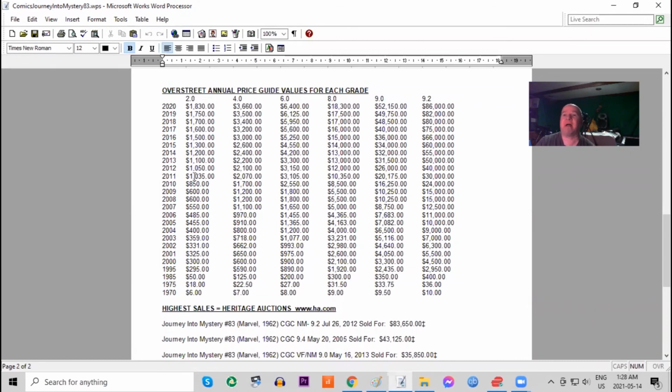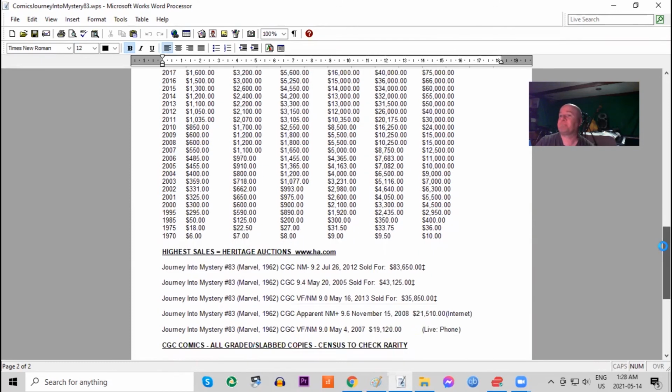And then after that, it's been slowly moving. And then again, in high grade, it's really been taken off in the last decade. It's been moving like crazy. So in the last 20 years, it's gone from $4,500 up to $86,000 for a raw 9.2 copy. And of course, higher grade CGC copies breaking records all the time.